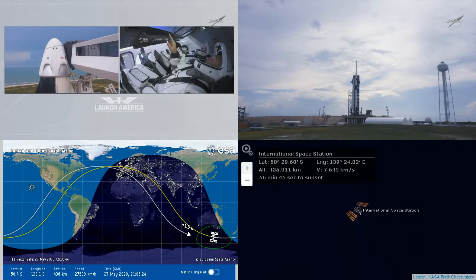And the crews on station and Bob and Doug will be operating off of Greenwich Mean Time once they get there. Dragon SpaceX, comm check umbilical. SpaceX Dragon loud and clear on umbilical. Copy, have you the same.